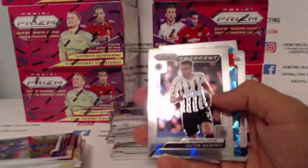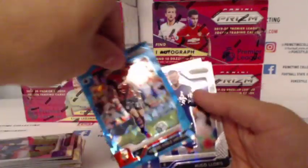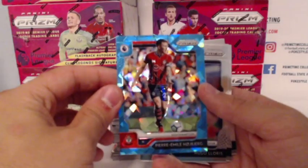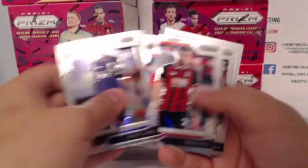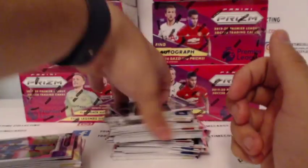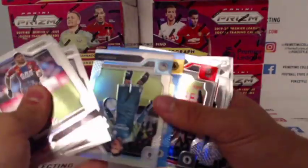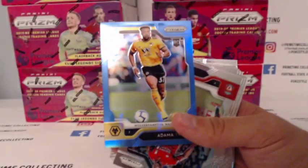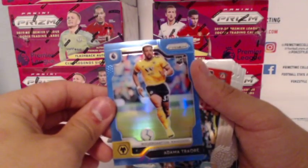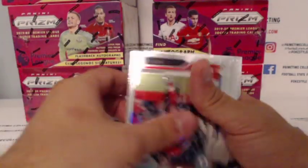199. Emergent, Jacob Murphy, for Newcastle. And for Southampton, Pierre-Emile Højbjerg, Blue Cracked Ice, out of 75. Congrats on that. Manchester City, Ederson, Refractor. And for the Wolves, Adama Traore, Blue Rookie, out of 199. Nice card there.